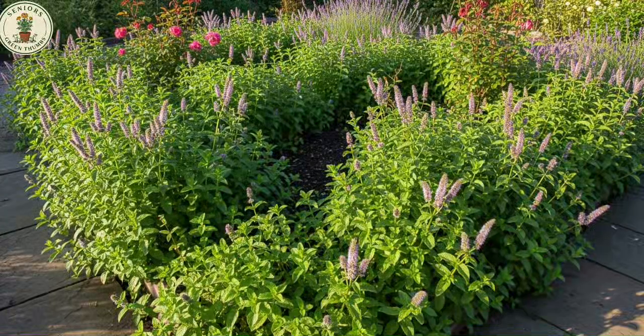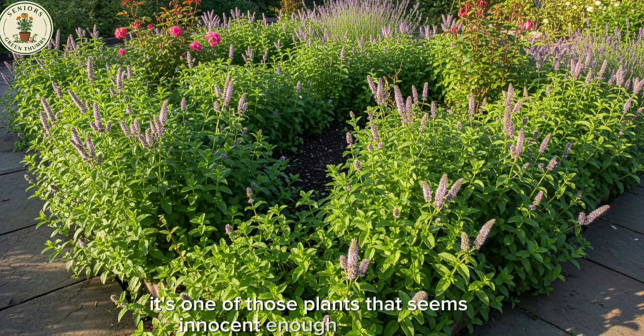Plant 5, mint, without container control. Now let's talk about mint. Yes, that sweet, fragrant herb we all love in teas, lemonades, and summer salads. It's one of those plants that seems innocent enough until it isn't.